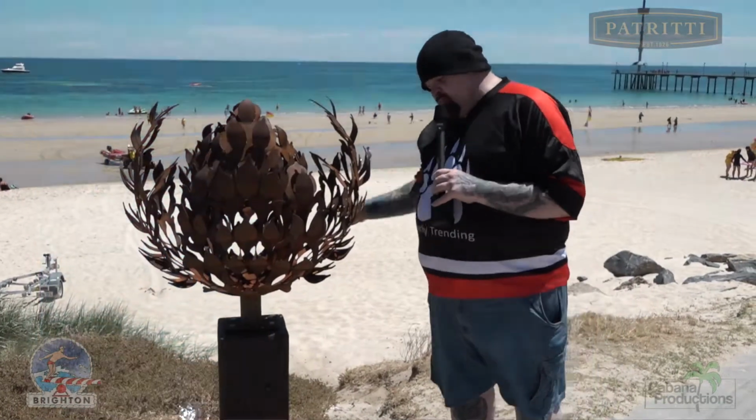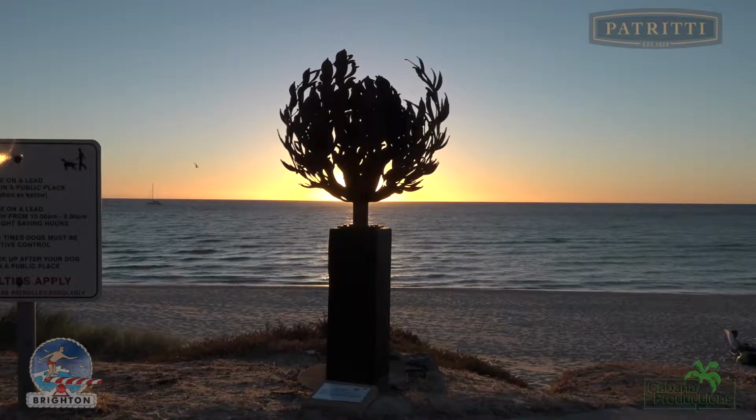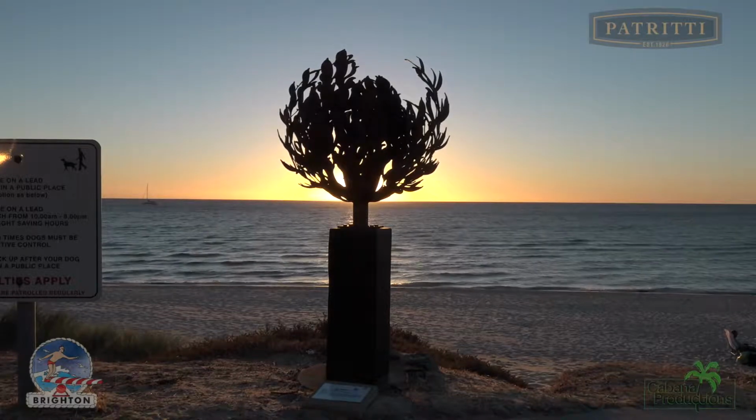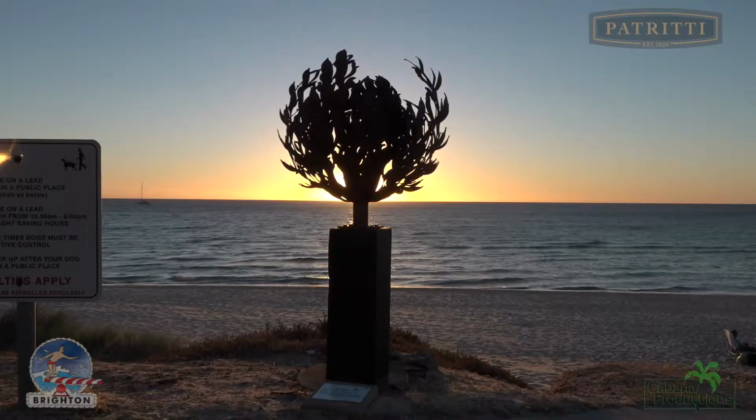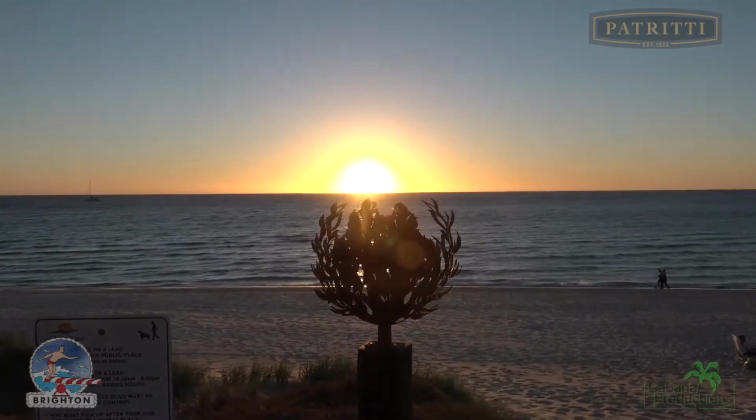This piece next to me entitled Big Flower. The sculptress is Anna Small. She's been involved in this for a while. This follows the theme of the things that she's been putting in. Wonderful piece, so much intricate design.